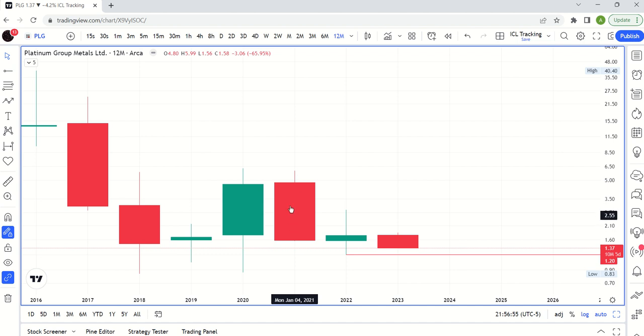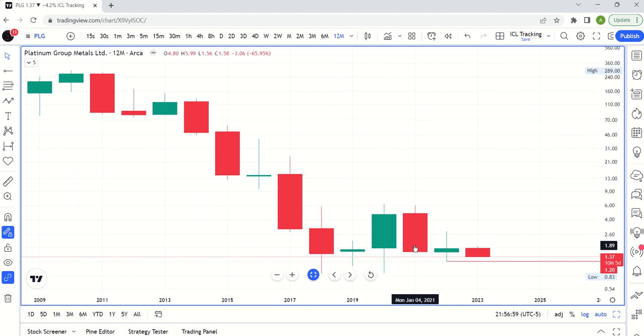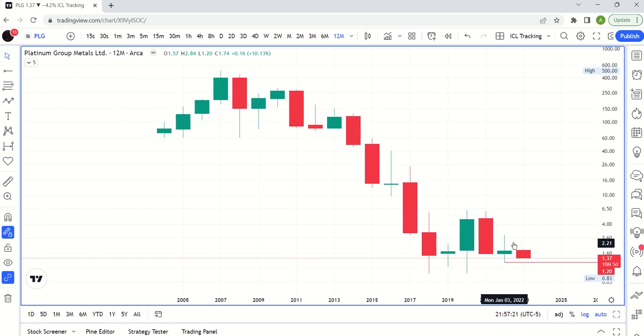This is your 2021 candle where it went red. So this entire year, very ugly to be in. This year obviously wasn't too pretty either, and we're going to zoom in on the lower time frames, but this is just to get the big picture. And what do you notice? We're on the verge of going below the low from 2022, which was $1.20. So we're here at $1.37. That would obviously be a big move in terms of percentages for sure.